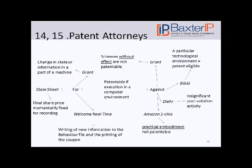Okay. So on the left-hand side, we've got some arguments for this position. Okay, so in the Grant case, it was said that a change in state of information in part of a machine, so for example, writing to random access memory, was held to be the physical effect. In the Welcome case, writing to a behavior file was held to be a useful result. Okay. And then in State Street, on the left-hand side, which is a US case, writing a final share price to memory was held to be something that was patentable because that was your useful result.